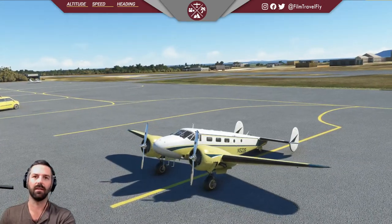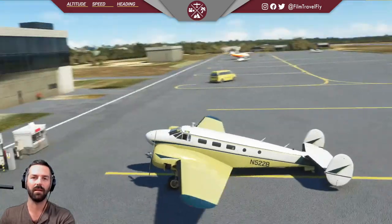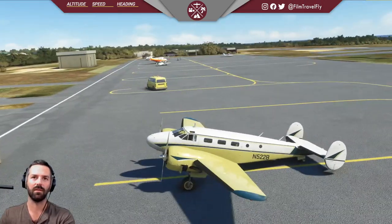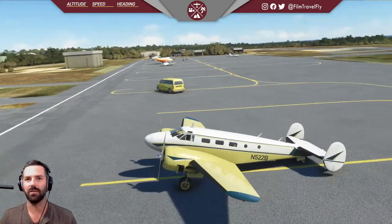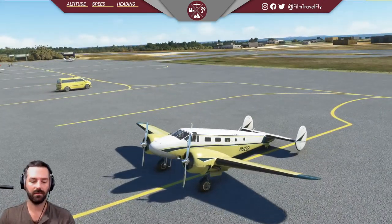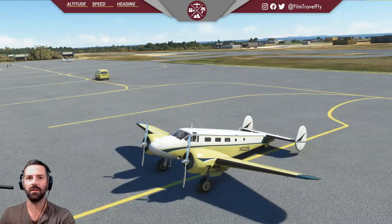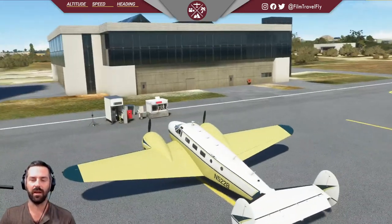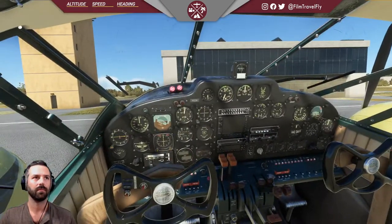Okay, that's good. We're going to go ahead and go with that. Maybe a little further back. Give me enough room to turn around here. This airplane does turn very well on the ground though, and I'll teach you how to use the tailwheel lock, when you want to have that locked and when you don't. Okay, that is fine. Now we'll come back in here and put the parking brake back on.